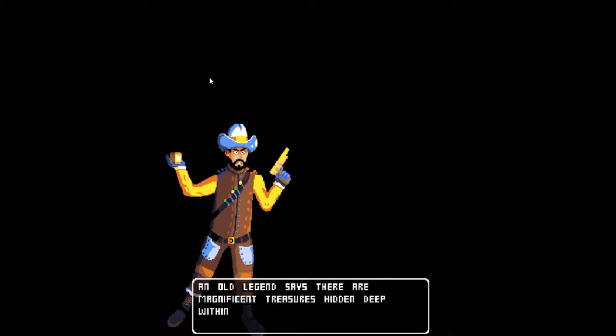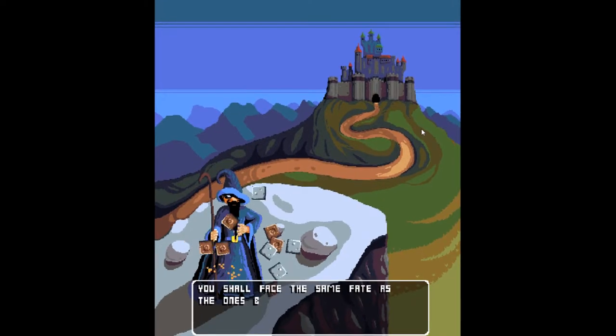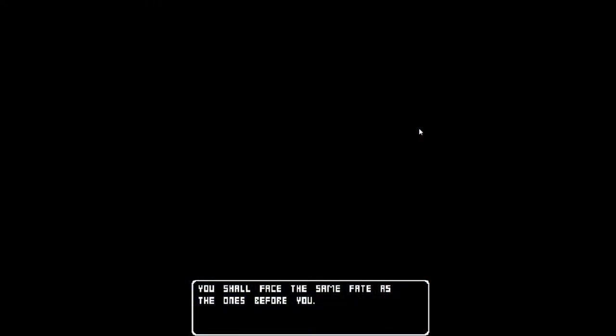Oh, so we do get the opening cutscene whenever I choose one. I'm probably going to be skipping this relatively quickly. Basically, we are a cowboy in the Wild West, and there is a wizard in a castle, and the castle has treasure. So we're basically using an ancient relic known as a puzzle gun to fight the wizard, and the wizard's just going to kill us. So it's wizards and cowboys. And that's the plot, right there.